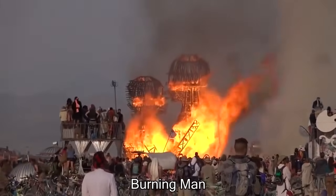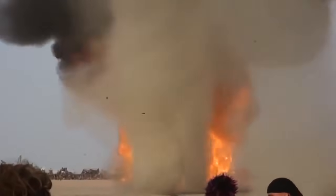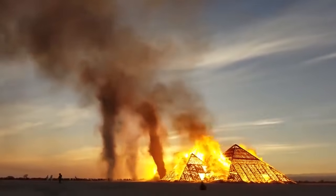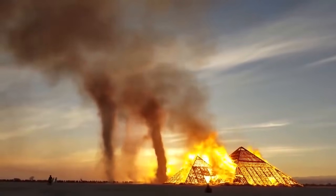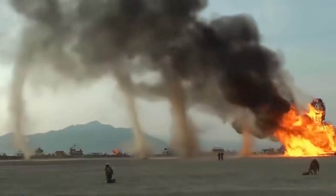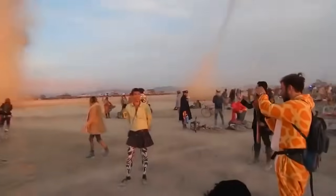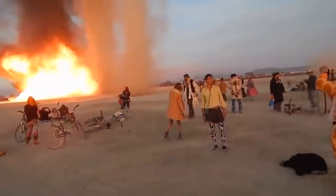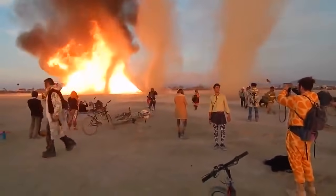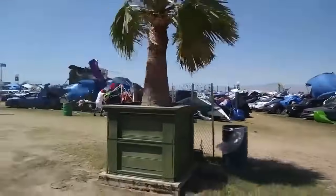There's an annual event called Burning Man where giant wooden structures are burned in the desert. These bonfires are so huge that they actually develop a large chain of dust devils. And apparently having dust devils appear at festivals is a really common occurrence.